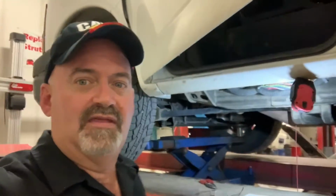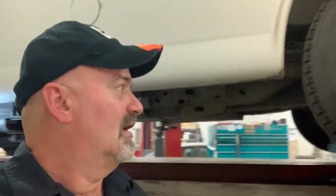I'm Tim. I'm here at my repair shop, Donor Auto, in Anchorage, Alaska. And I got this 2014 GMC Savana. This one's the H1500 all-wheel drive, similar to the Chevy Express as well. And this has the Trac system.